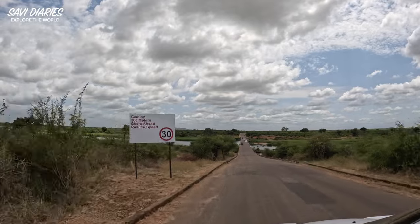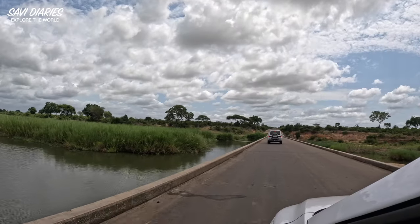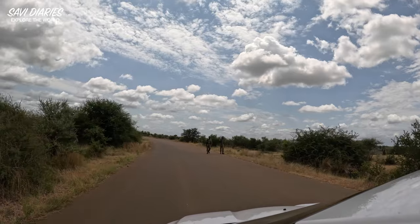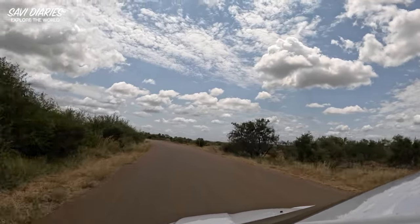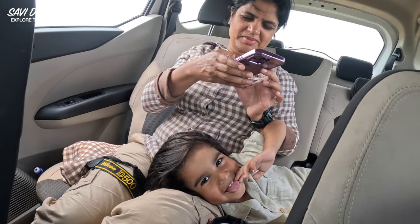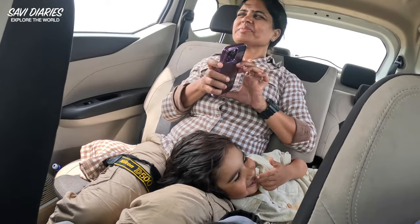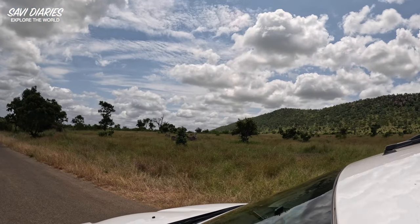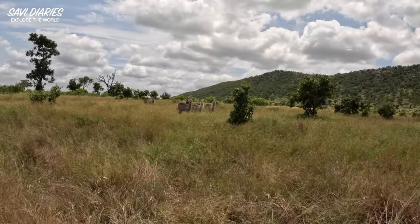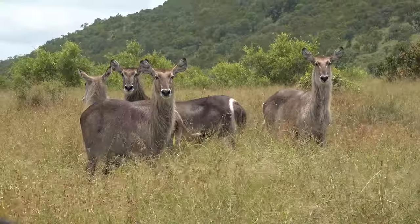Now today we are planning to go to Satara, as there's a good chance of spotting lions there. And let's see what we can discover today. Look at these female waterbucks, they look really beautiful and they are so alert.